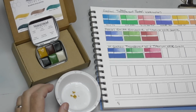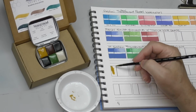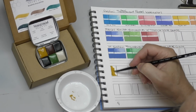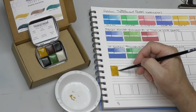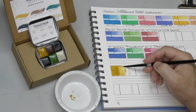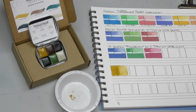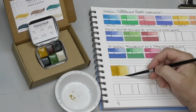Seems like forever, or let it soak. Probably due to the honey. Most honey paints re-wet rather quickly. That's just lovely. Got some opacity to it. All right, nice ochre color. Very vibrant. They use no fillers, no additives. Their claim is that this is just honey and pigment, of course, and gum arabic.